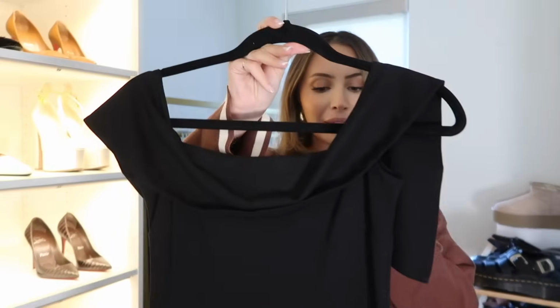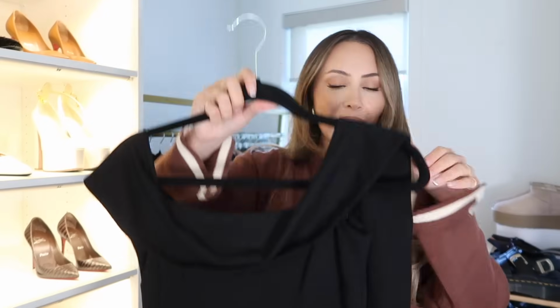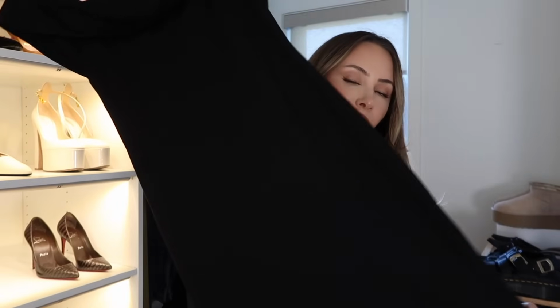I don't know if this is necessarily exactly what I'm feeling like wearing, but it is from the brand Lovers and Friends, and it is black off the shoulder, like it goes like this, like your arms are stuck like that. It just fits so nicely, you guys will see. It is a strong contender.